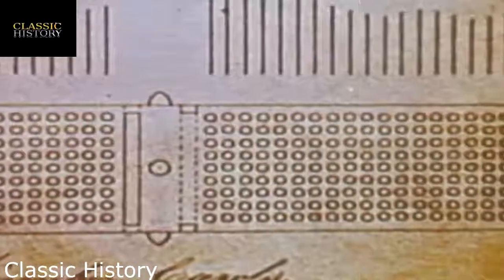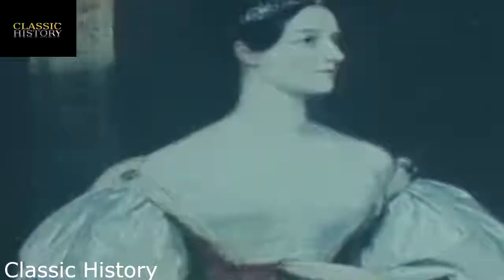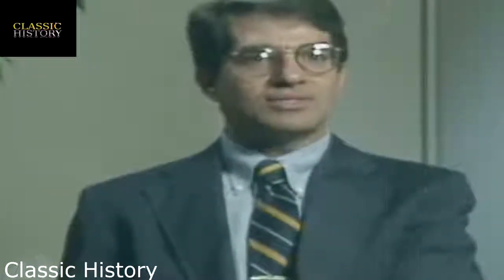Much of what we know about the workings of the analytical engine came from the writings of Ada, Countess of Lovelace. Among the people who understood what Babbage was doing was a woman named Ada Augusta, who was the daughter of one of the daughters of Lord Byron, the poet. She had studied mathematics as a child and had quite a bit of talent.